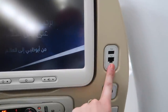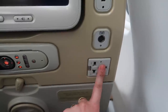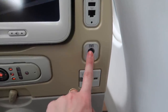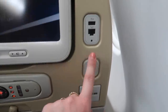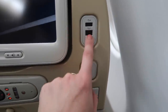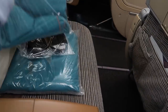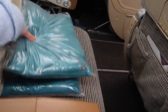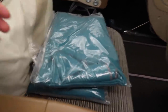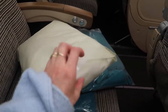Oh, and we have chargers. So, wait, so many chargers. Power outlet. What is this? I guess that you can plug your tablet here or something. And then this one as well, and a USB. We also have blankets over here because it's getting pretty late. It is 9:30 right now in Abu Dhabi, and it will be 3 a.m. when we land in Bangalore. And we also got pillows, which are actually real pillows. I like that a lot.